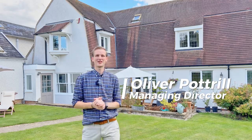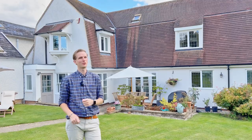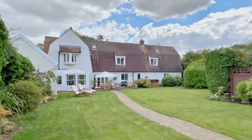Today, we're going to be looking at a four-bedroom detached family home located in the village of Hempstead, which is just to the east of Saffron Walden. The property boasts accommodation just over 2,000 square foot and in a plot of just short of 0.2 of an acre. You've got four bedrooms, three bathrooms, and a wonderful amount of accommodation across the ground floor. Welcome to Long Corner Cottage. Come with me, let's go take a look.